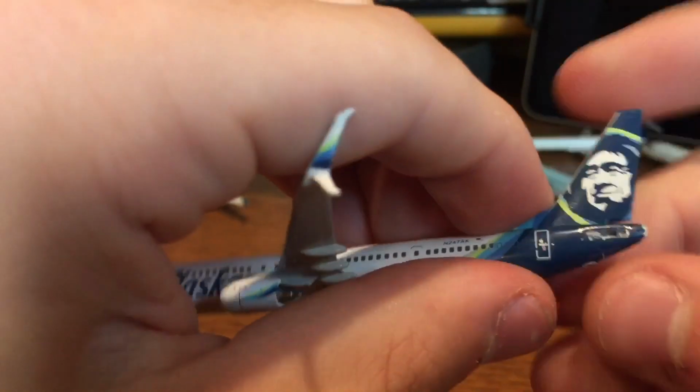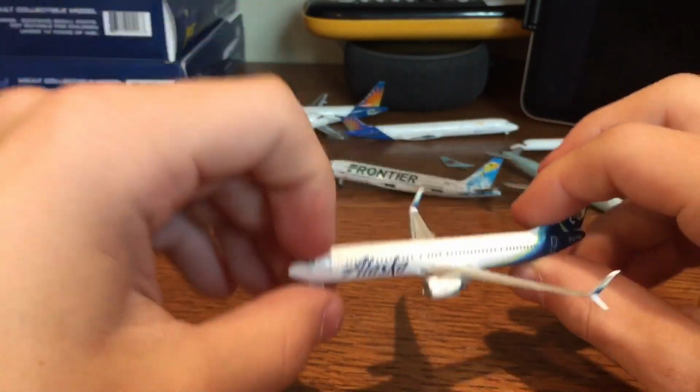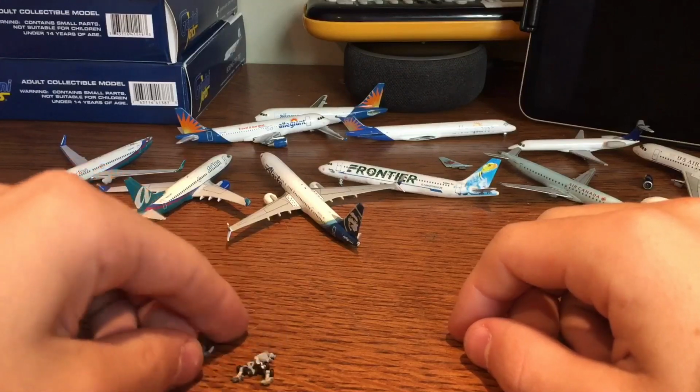I do have the NG version now, which is better than this, even if this were mint condition, but yeah, this is back right before Gemini Jets was starting to really plummet. They had issues back then, but it just wasn't as bad as it is now.